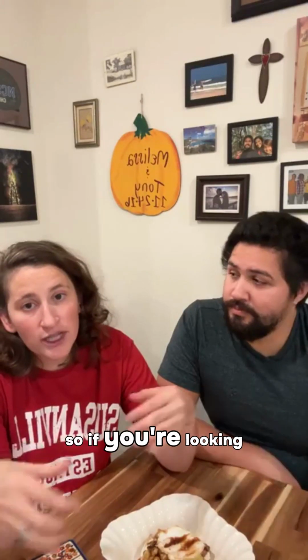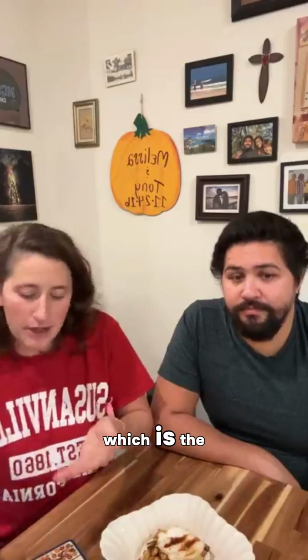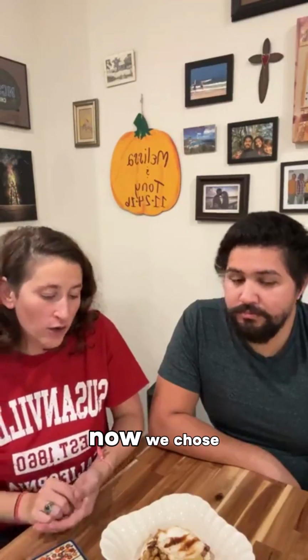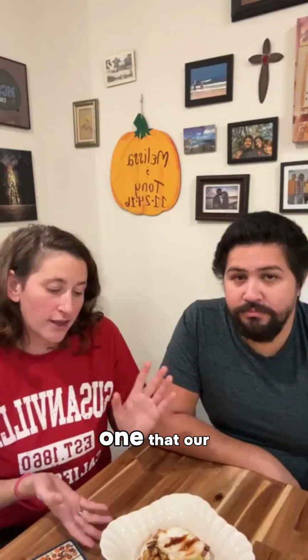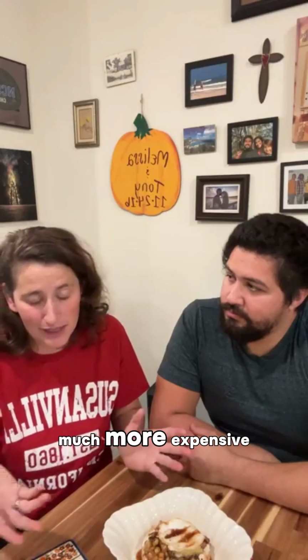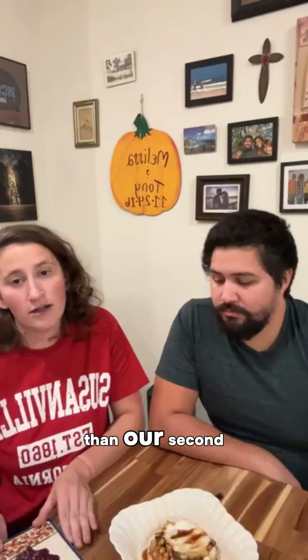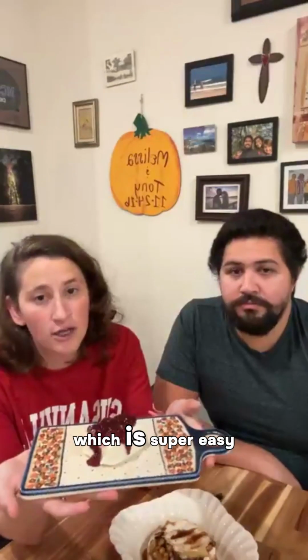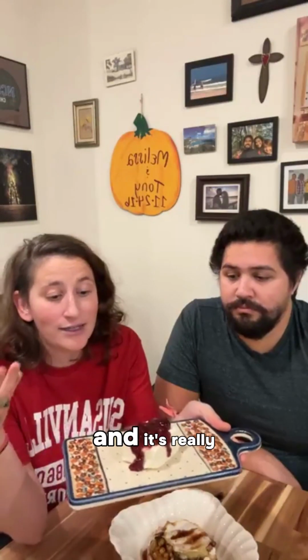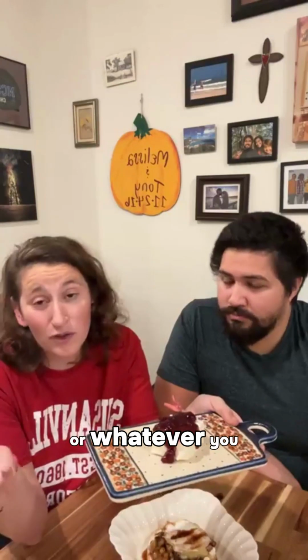So if you're looking at your budget, you kind of guesstimate budget-wise which is the better option. Now, we chose one, our baked brie, which is a little bit more than our second option. I wouldn't say it's much more expensive, because it's really not. The second option is super easy, and it's really just two ingredients. Then you also pick your crackers or whatever you want to put it on.